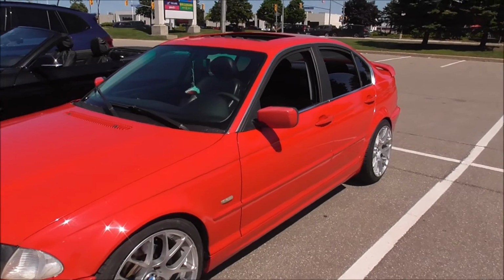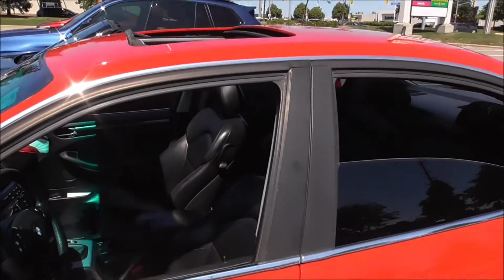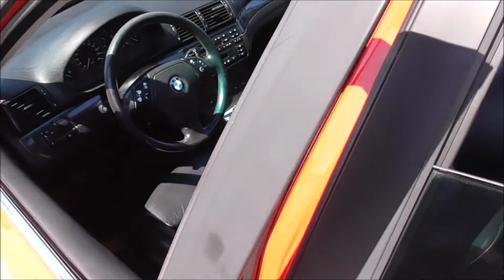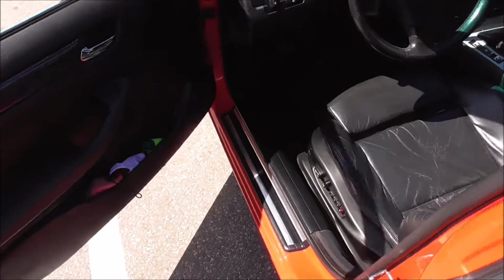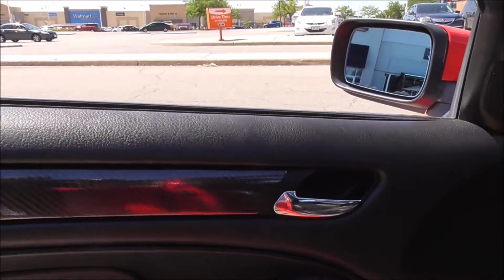Okay. And what about the interior? I think you were telling us earlier on about it. The seats are M3, E46 M3. Carbon fiber trimming. Oh, look at that. That's nice. Excellent.